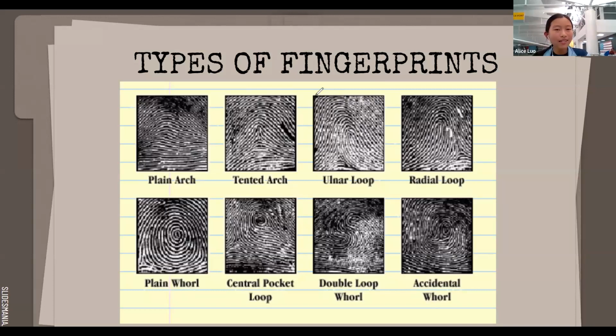That's good. Don't quote me on this, but supposedly, if your fingerprints are the same, it's supposed to be kind of rare. I'm not into statistics if you can't tell.